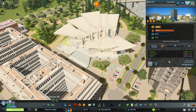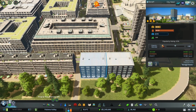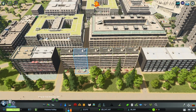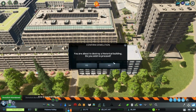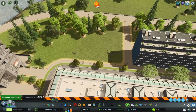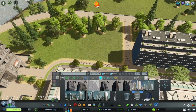The only thing we're lacking now is offices. So maybe what I'll do is I'll remove these two buildings here and put in some offices instead. Because I wasn't as in love with these as I was the rest. They don't have as much detailing on them. So maybe that's what I will do. I might be able to find some assets that are fairly long and thin so that we can get as many into this space as possible.